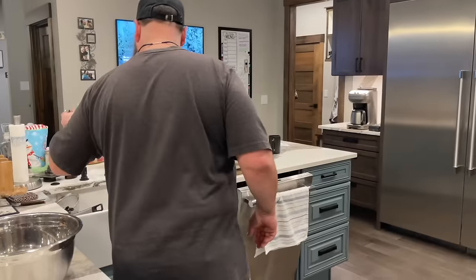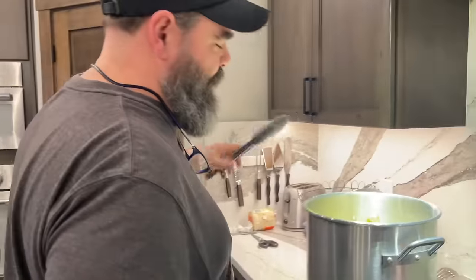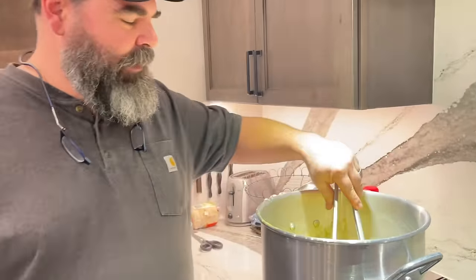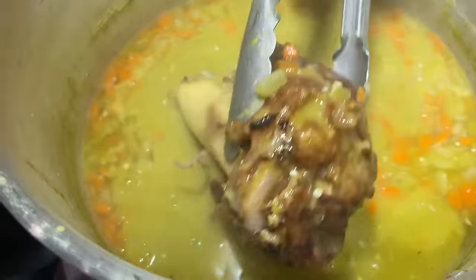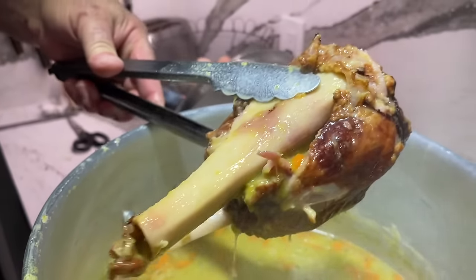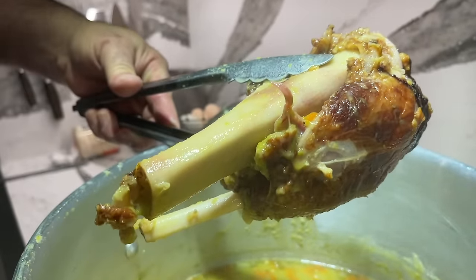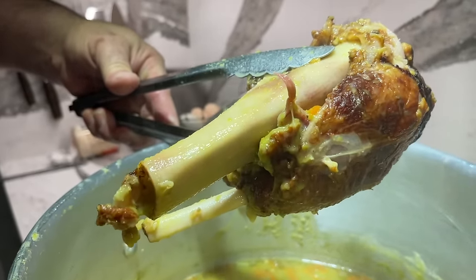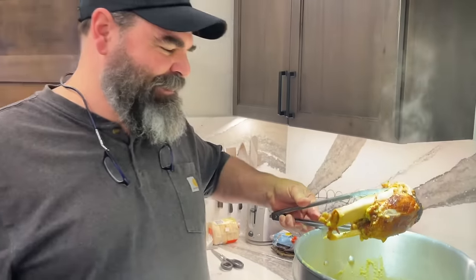As you can tell, my supervisor has kind of taken over. Kind of what happens. Oh, look at that. Wow, that might have shrunk up on there. Oh, that's a beautiful looking shank. The meat was fully encompassed all the way around here. I mean, you couldn't see any bone. The meat was all the way up to the tip over here, and it shrank down that much. Juice is in that soup. Oh, it's going to be so good.